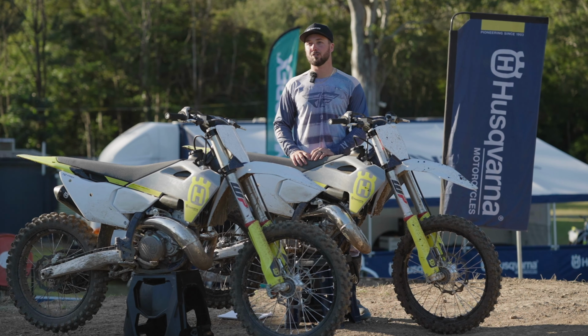Gone are the days of that aggressive 250 power of the bike just wanting to rip out from underneath you. It now comes on nice and smooth and is very rideable for the average person. Two map settings as well in the ignition, and they've really gone with a big change between the two.